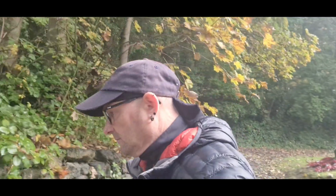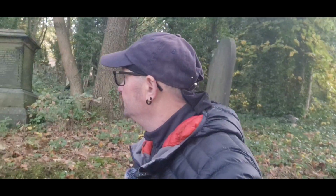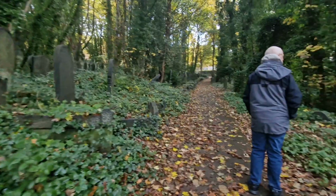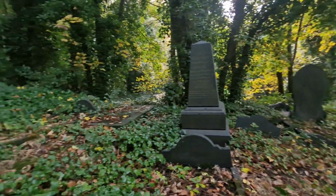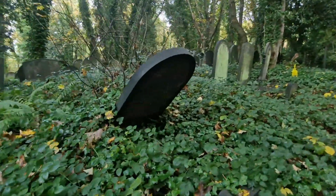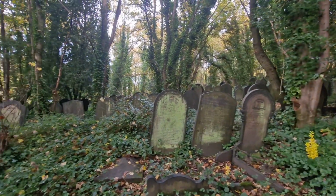Quite spooky, to be honest. Very derelict. Obviously no burials here anymore. It's quite old. See how derelict this is. Or not derelict, no longer in use. That's a better way of saying it. So it's toppling over, look. Yep, quite a sobering thing really when you think about it. There's hundreds and hundreds of gravestones. Got all forgotten, just piled on top of each other.